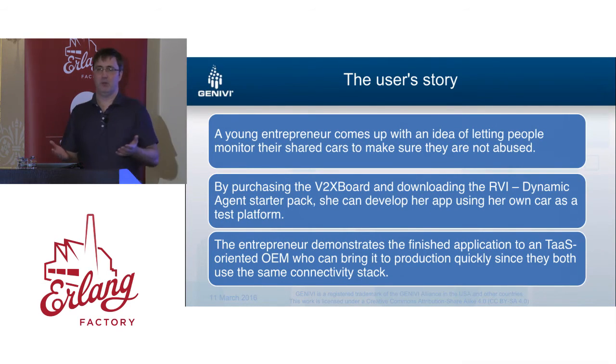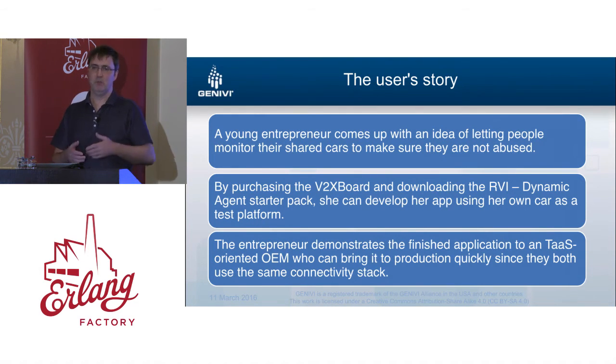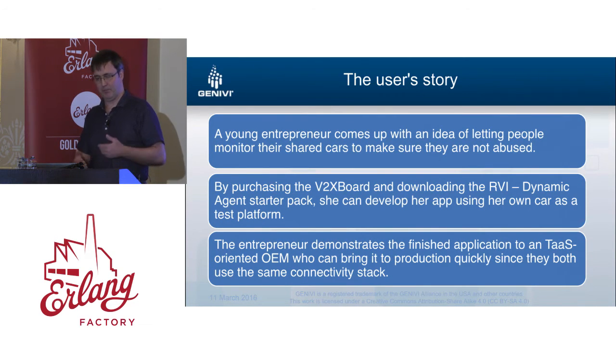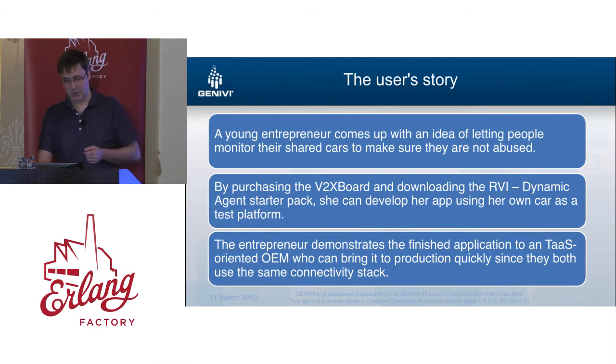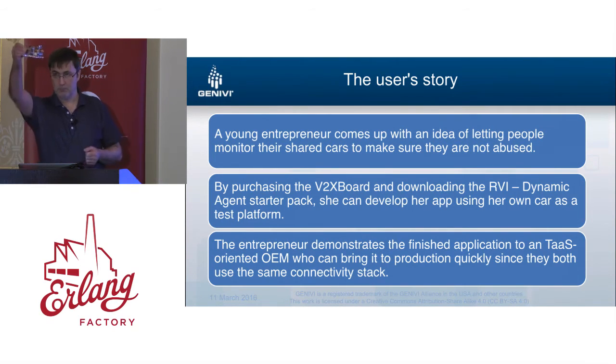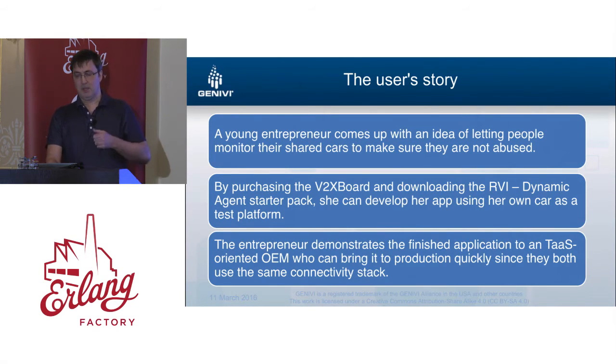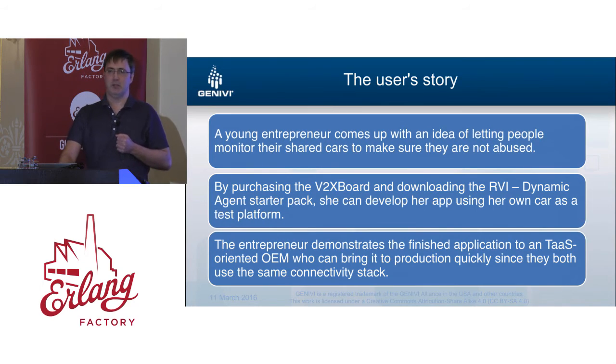And this could also be some third-party entrepreneur, perhaps working with car sharing, whatever, and they want to track the usage of their cars. They buy what we call a V2X board. Here's a V2X board, that one. That's a normal Raspberry Pi. And V2X stands for vehicle to vehicle or vehicle to infrastructure, for example. And they implement their service on that.